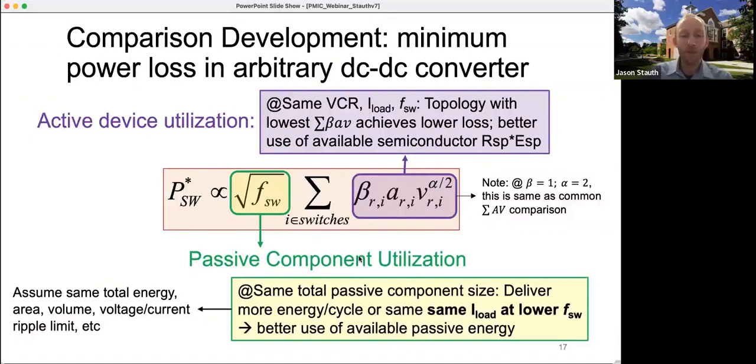If you have two converters that have the same total size of passive components, or same area or same weight, anything you want to do to constrain passive components in those topologies, if one of those topologies can deliver more energy per cycle or achieve the same load current at a lower switching frequency, it's better using those passive components. So we really think of the switching frequency and the energy storage in the passive components as being tied hand in hand.